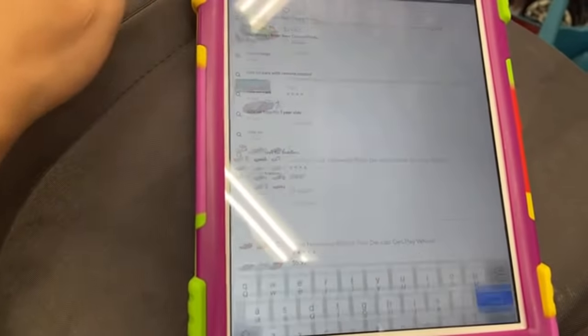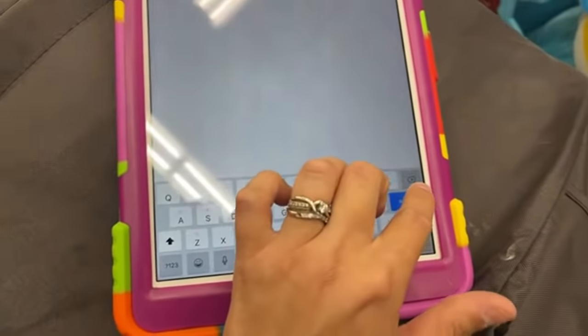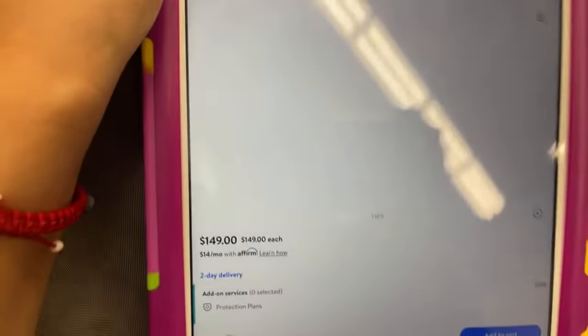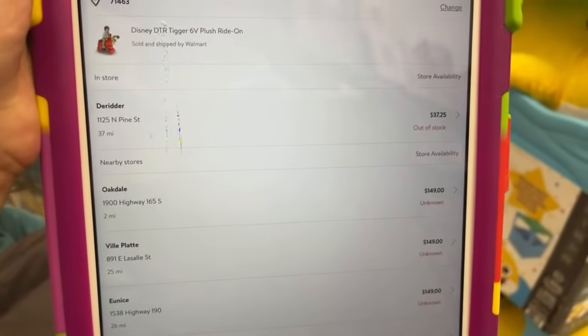That's weird. Let me see Tigger. If I press the Tigger. Sit down, baby. Sit down, okay? Yeah, they actually... Hold on, guys. There you go. Okay, so let me show you really quick. The store did have it for 33. It's 37, there you go. There you go, guys.